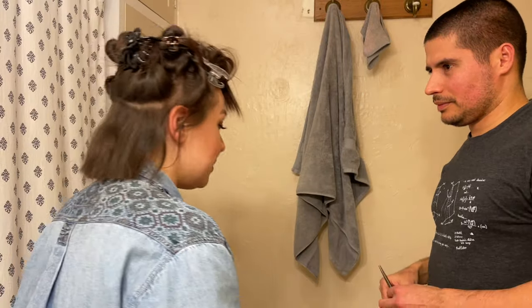I think I'm gonna use my thinning shears here. But I don't want to keep going shorter. I think I need to make a little bit more of a bang because some of this hair keeps wanting to fall forward and I don't want that to be a thing. So some of this is getting a little shorter.